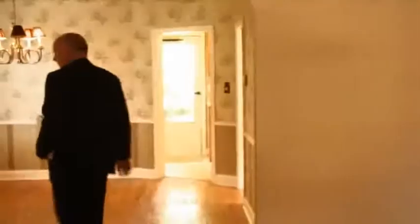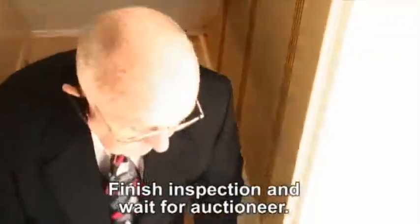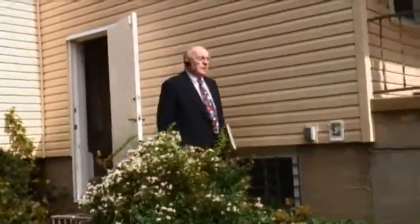Next, he goes inside the house to ensure that everything in the house is in order, so that no surprises occur that he's not aware of. He turns on all the lights in the property, goes upstairs and downstairs, opens all the doors, and inspects the downstairs to make sure everything is okay and in order, noting anything that's new or upgraded since he first looked at the property. After completing that, he will go outside and wait for the auctioneer so that he can inform him of everything he has noticed that will be of value or noteworthy for the potential buyers.